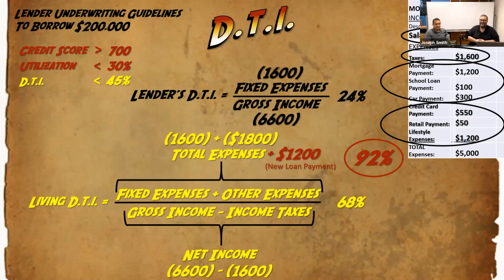Exactly. But this couple's taking a whole bunch of risk here. Now, here's the point. You can't trust other people to be your financial advisors. You've got to get educated. You've got to learn how to become your own financial advisor. You've got to run your own numbers.